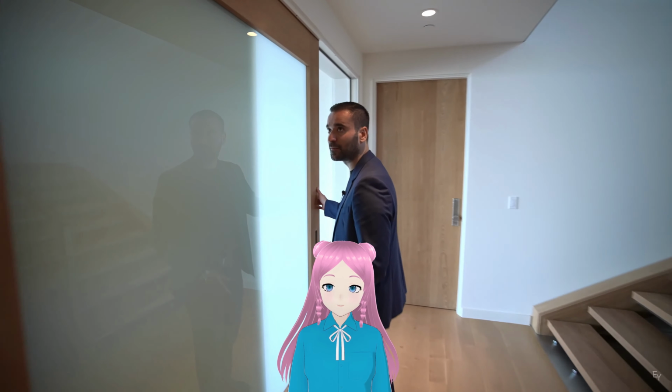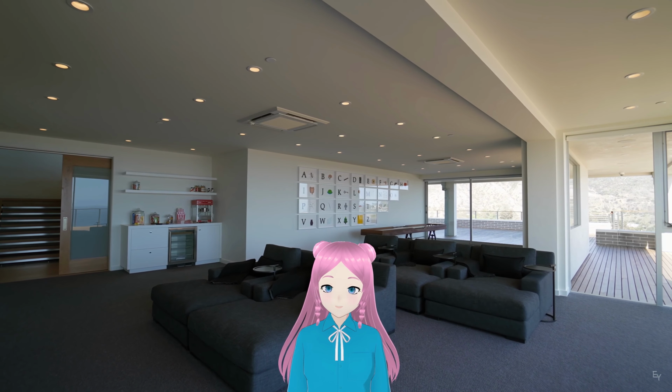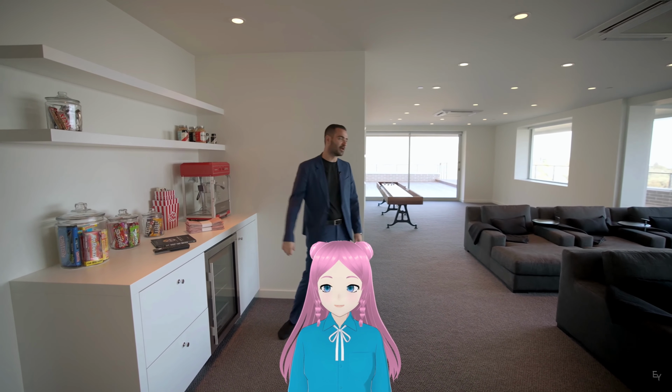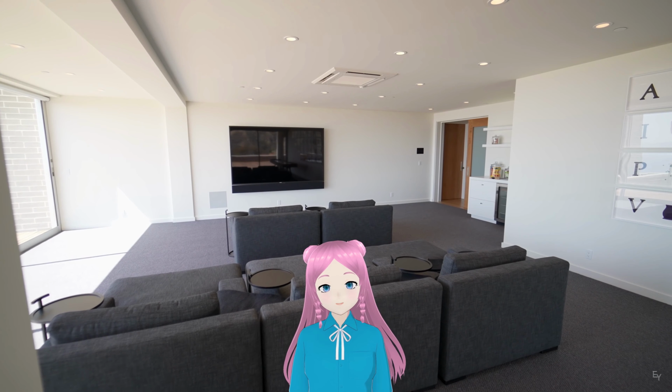Is the media room. And it starts right here. We have a big door opening up to the space. Carpet floors. This is nice. I hope you can bring the window shades down, if there are window shades, if you're going to watch a movie.